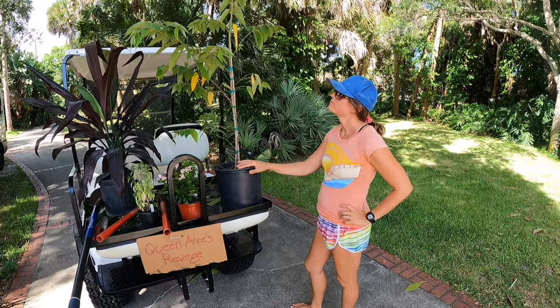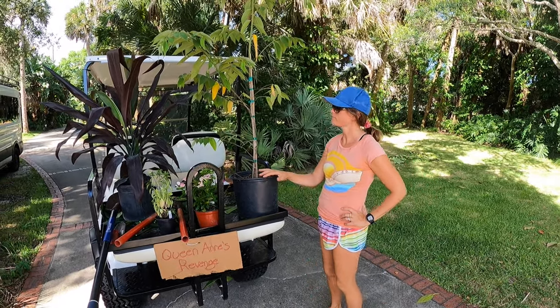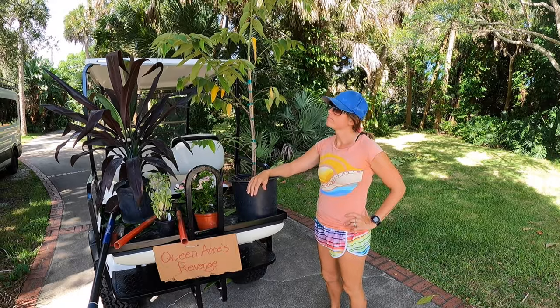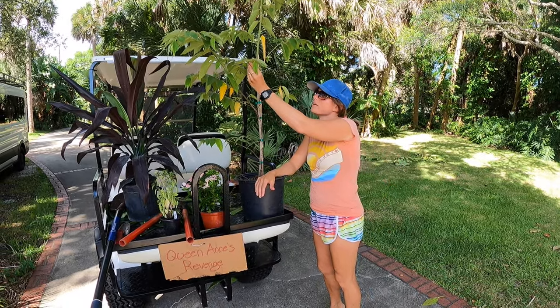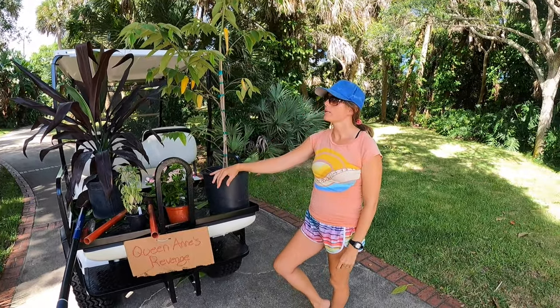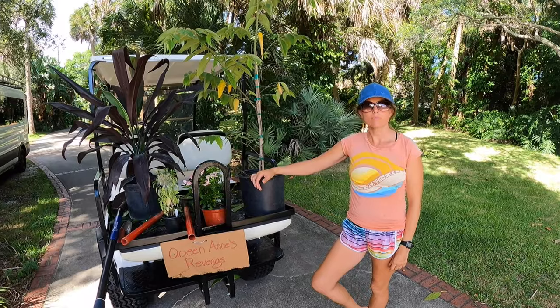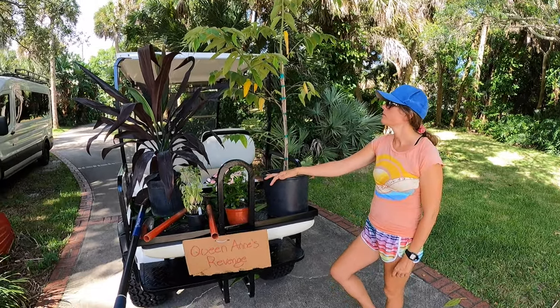And these are really great because they fruit multiple times a year. We've never had one before, but we've been told that the fruits actually taste like cotton candy. That sounds good to me, eh? Yeah, it sounds great, and it's supposed to be real prolific, too. It's supposed to get pretty big, too, but we got a good spot for it.